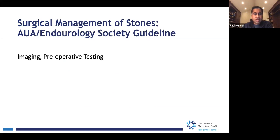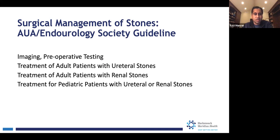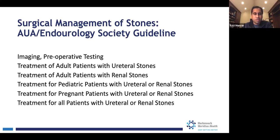So this is basically taken from the AUA and Endourology Society guidelines. If you read all the guidelines, it can be pretty dull, so I'll try to make it a little bit more exciting. What I found very interesting when I looked at the different topics in the guidelines is that much of what you see in the guidelines may be different than what you see or actually do in practice, or see in some of the attendings that you work with in practice.